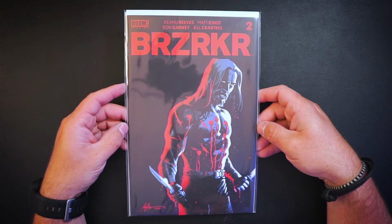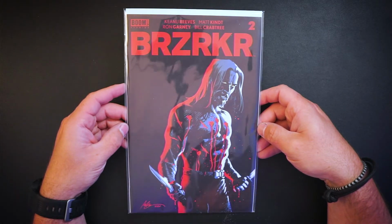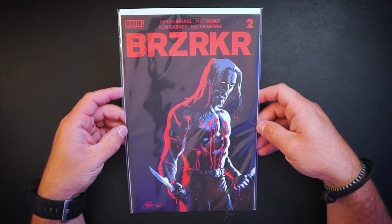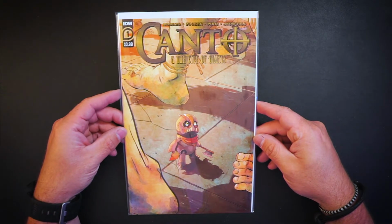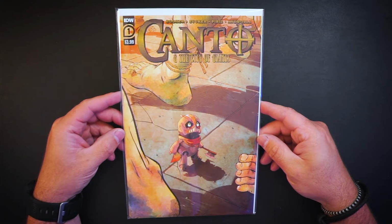All right, the next book is Berserker number 2. This is the Albuquerque variant, I think. Definitely a cool cover. I like the black covers, and the red's a nice contrast on there. Definitely a sick book. All right, the next book out of the spec folder is Kanto in the City of Giants number 1. I missed out on the Kanto train early, but this is pretty cool. Definitely a nice spec book to have.